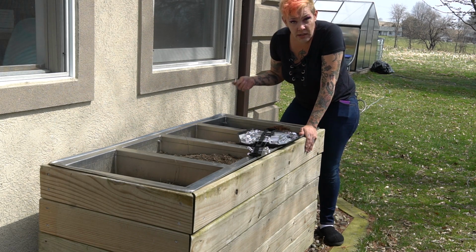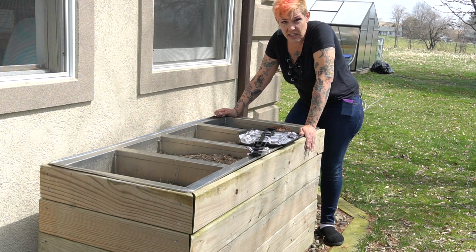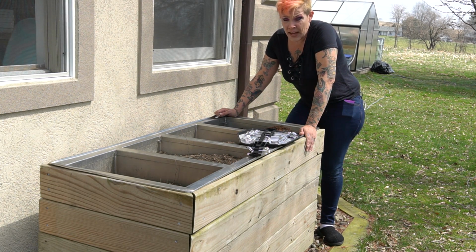So I'm going to take this apart, and then we'll go take a quick look in the greenhouse, see how the plants are doing. I do have some sprouts of some of the various things I have planted, and then get to more work.